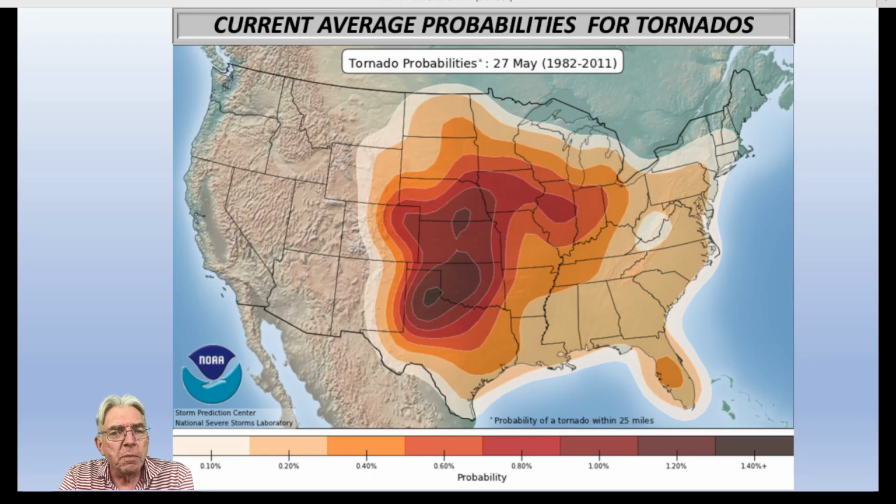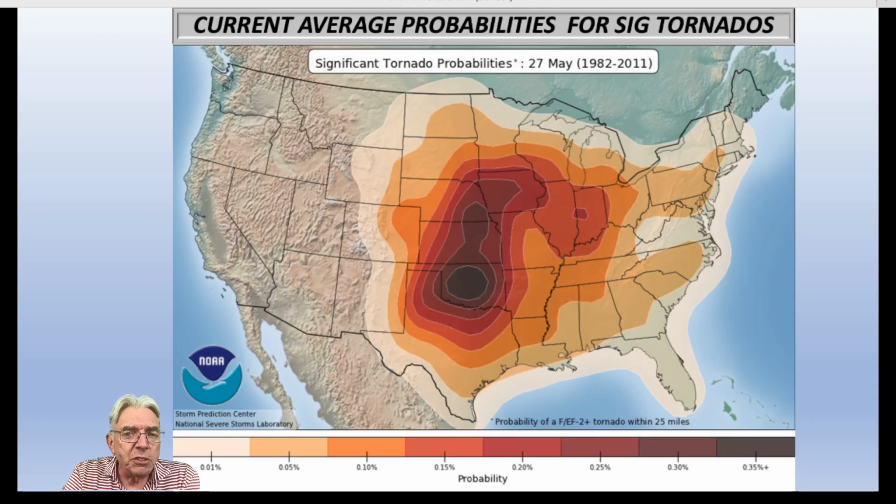Now, here are the current average probabilities for tornadoes, and for this, we're only at 0.2%. So if we had a 10% chance of tornadoes, then that would be, I'm trying to do this in my head here, 50 times the climatological probability. So again, 10% doesn't sound impressive, but if you say it's 50 times the average probability for that date in this part of the country, then that makes your ears perk up a little bit more. Current average probabilities for significant tornadoes, EF2 or higher, is only 0.05%.